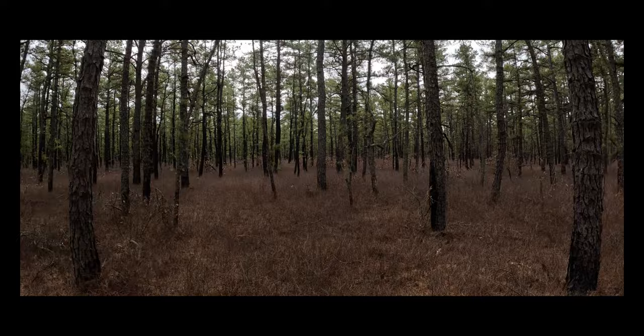Such beautiful trees, and it's a unique forest. I mean, there's just, like I said already, there's nothing else like it around. This is more reminiscent of the type of forest you would see in the southeastern part of the United States. And it's just really cool. You gotta check it out.